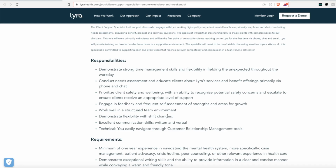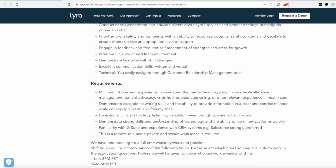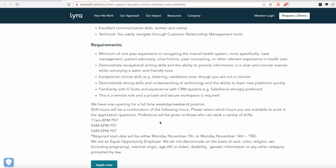You'll work in a structured team environment, and you'll engage in feedback and frequent self-assessments of strengths and areas for growth. They are looking for someone who has a minimum of 1 year navigating the mental health system, more specifically case management, patient advocacy, crisis hotlines, peer counseling, or any other relevant experience specifically in the mental health field. They want someone who has great writing skills and who can provide clear information with a warm and friendly tone. And they are looking for someone who can demonstrate strong skills and understanding of technology and the ability to use new technology and platforms quickly.